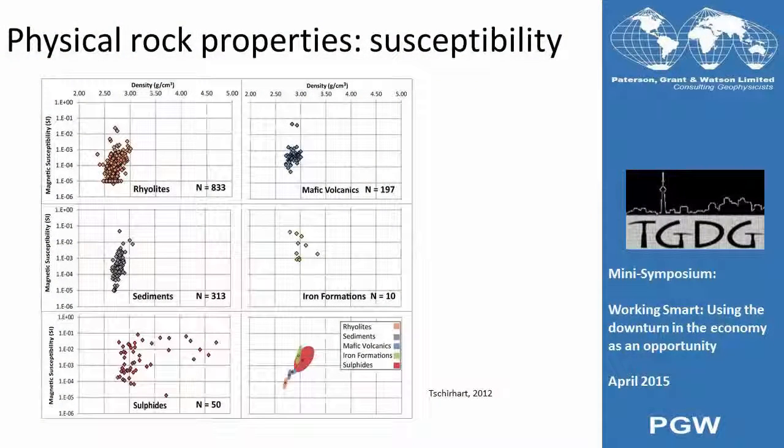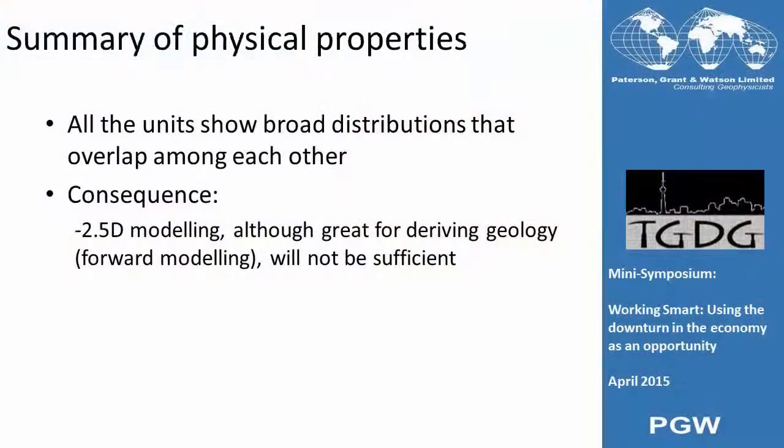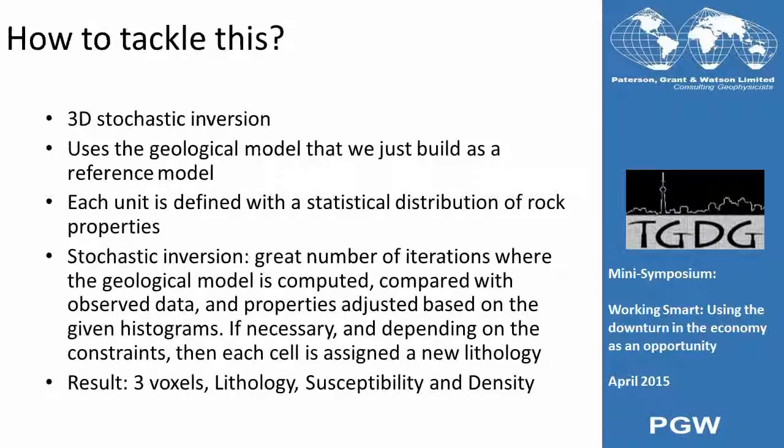For magnetic susceptibility, it's a similar thing, very, very broad ranges. The other thing is that in this histogram there is quite a bit of overlap between units. If I have an overlap between units, whatever I try to do with the geophysics, I'm not going to be able to discriminate much, because the histograms of physical properties are overlapping. In consequence, the 2.5D modeling, which I wanted to use to discriminate different units, might not be sufficient. So we're going to run a 3D stochastic inversion.